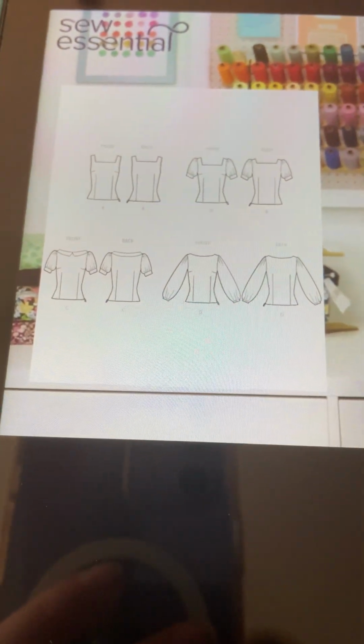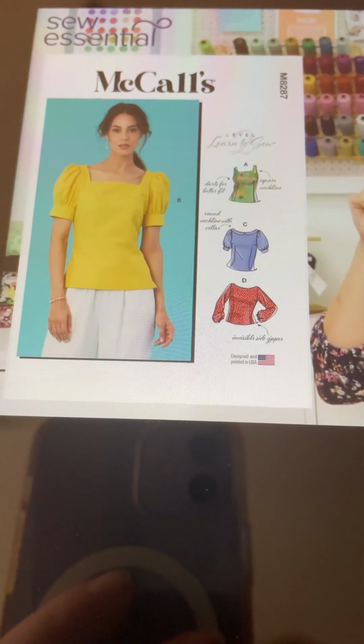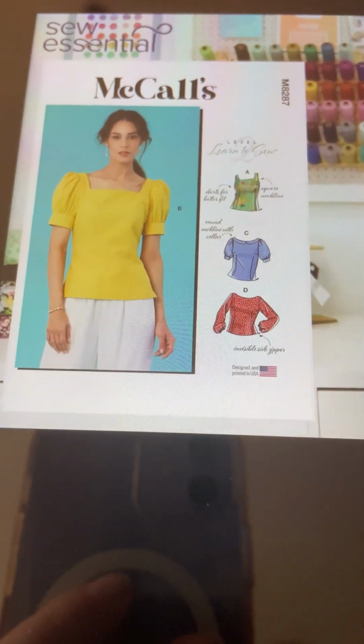Depending on which size you made and how much ease you wanted, you might be able to omit that zip, but I would tend to just go with the fitted look and keep that invisible zip. And we have got a great tutorial on our YouTube channel if you're interested in how to insert an invisible zip. But the fabrics for this one, again, are wovens, gingham, cotton blends, linen and sateen.